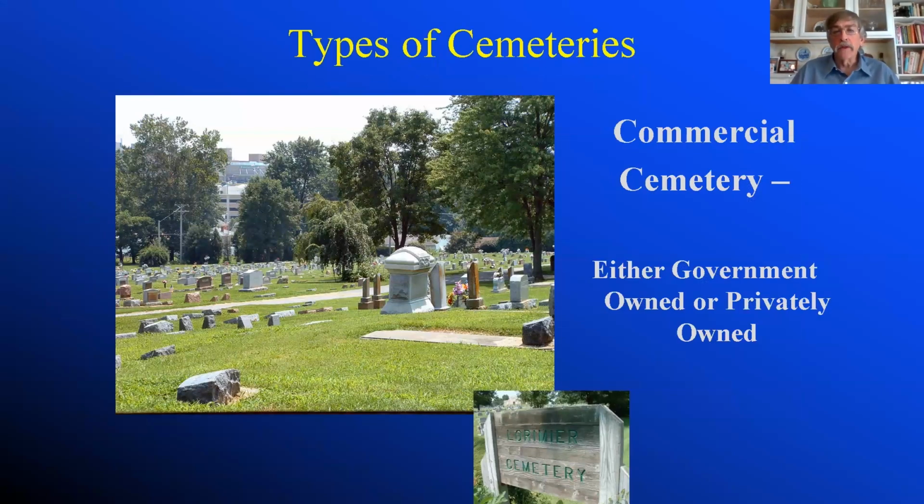There are commercial cemeteries that many people are familiar with. These may be government owned. In the case of this cemetery you're seeing here, Lormer Cemetery, it is owned by the city of Cape Girardeau, or it may be privately owned. There are many companies that oftentimes have mortuary service and also a burial site.